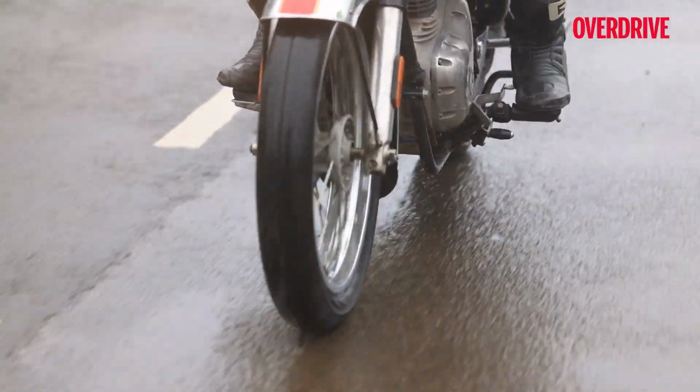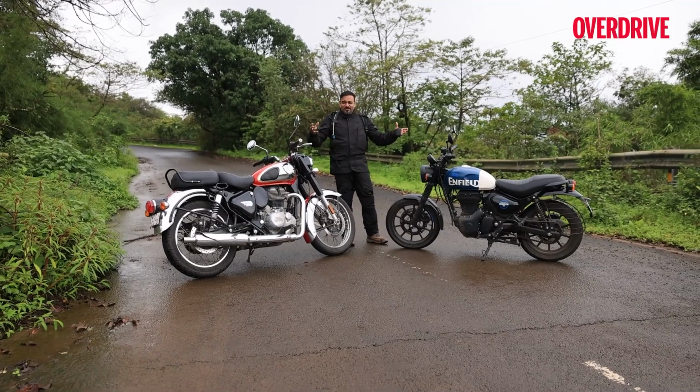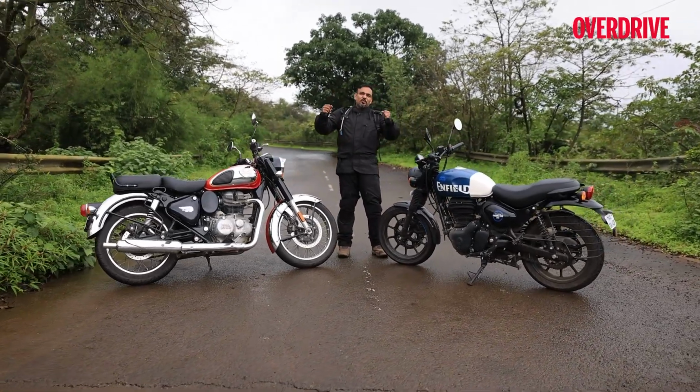Even if it doesn't do the kind of speeds that the Speed 400 will do, there's still something very likable about this motor. And then things are going to get more confusing when you see the same motor in multiple bikes. You have these two, you also have the Meteor. Now these two are the more relaxed positions, right? That's more of a cruiser, the Meteor.